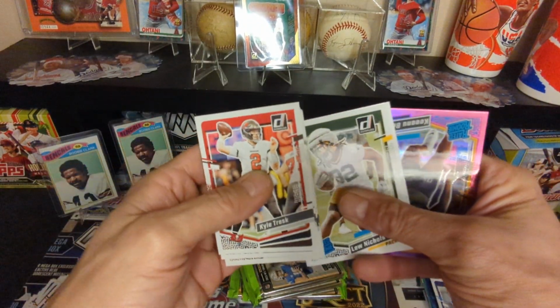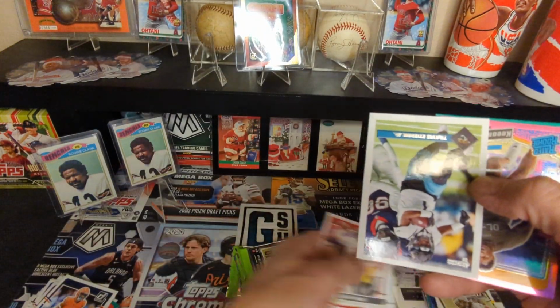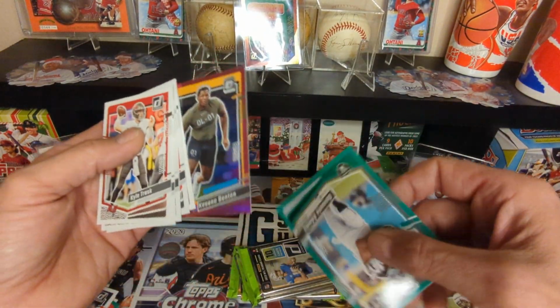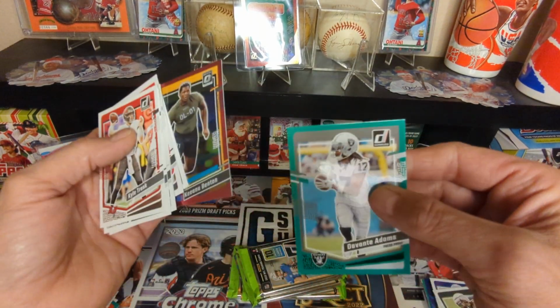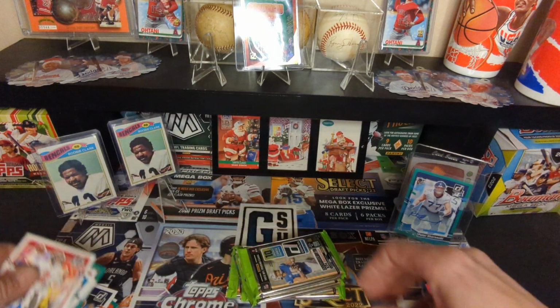So there's a Lou Nichols, and I'm kind of glad I did. I did hit that Crunch Time ETN on the Donruss Retro. Keanu Benton on the pink. And then a Devontae Adams on the green. Those are super cool looking cards.